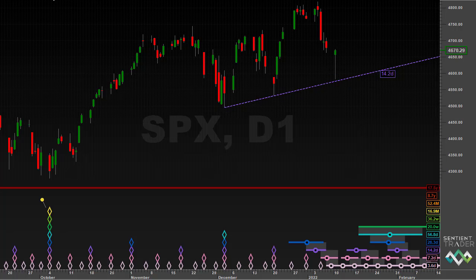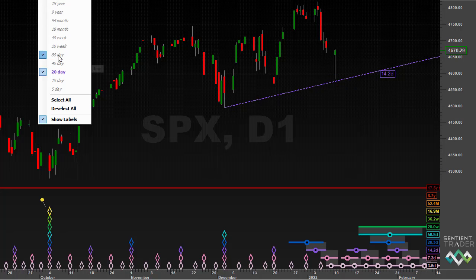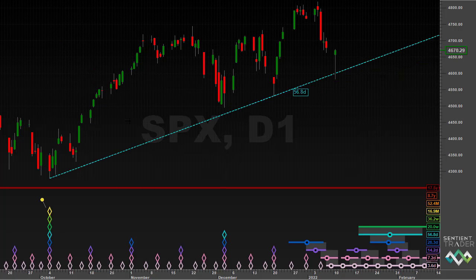But what is very interesting is the 80-day VTL, and there are actually a few things to say about it. First of all, the 80-day VTL should connect two consecutive troughs of the 80-day cycle. You will notice that here the VTL is ever so slightly displaced below it. Why is that? Well, Sentient Trader does that, and it's a subtlety to the way in which Sentient Trader behaves.